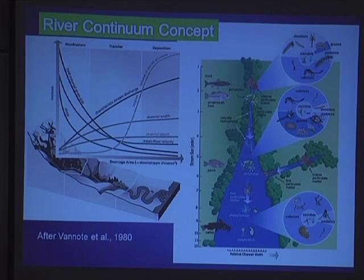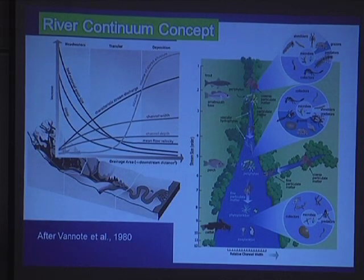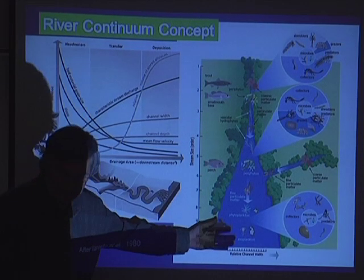But it's also come under a lot of criticism because people have gone out, and there are many situations and many examples that have been brought up where it's not a continuum, where there's discontinuities, and you can't predict things. So for instance, one of the big ones is, especially in the larger animals, you don't find the catfish only in the lower part of the reach.